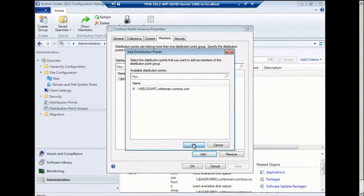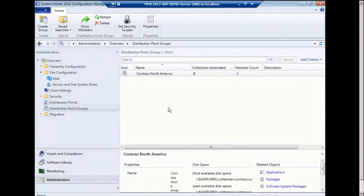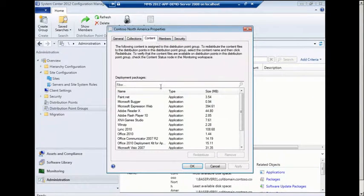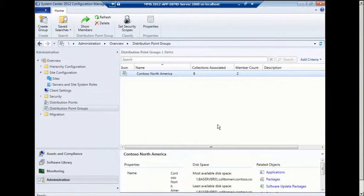All right, so there's that new distribution point I created. Apply that. Now, here's the interesting part. If I go in and look at all the content associated with this distribution point group, I'm going to see Paint, Microsoft Debugger, and a bunch of stuff, and all the size and everything. What happens is it's state-based. So by adding that distribution point to this group, all that content is now going to start flowing to that new distribution point.